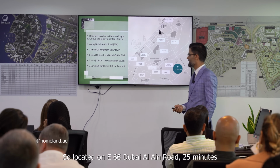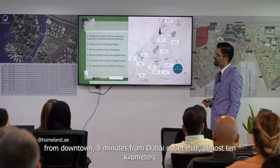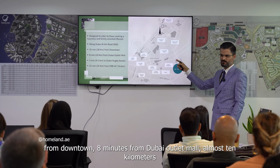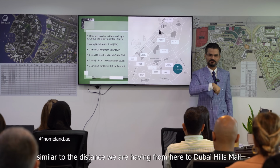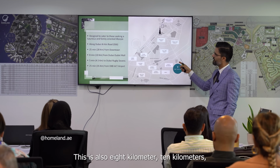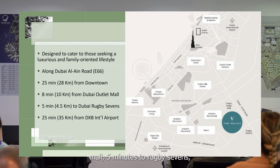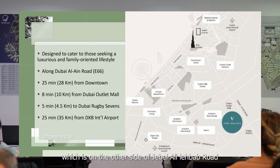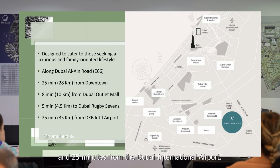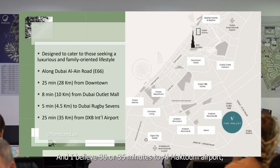So, located on E66, Dubai Al Ain Road, 25 minutes from downtown, 8 minutes from Dubai Outlet Mall, almost 10 kilometers, similar to the distance from here to Dubai Hills Mall. This is also 10 kilometers. 8 minutes from Dubai Outlet Mall, 5 minutes to Rugby Sevens, which is on the other side of Jebel Ali Lahbab Road, and 25 minutes from DXB, Dubai International Airport. And I believe 30 or 35 minutes to Al Maktoum Airport.